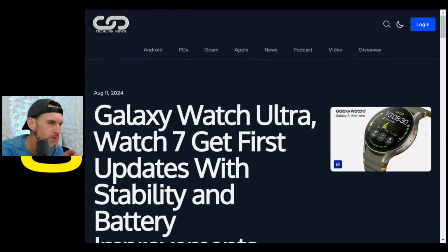Here's the other thing. A lot of people don't know with these Samsung watches, it's not like any other watch, right? You have to actually do it inside your phone from the Wearable app, just like updating these earbuds. Now you can pair the watch or Samsung Bluetooth earbuds by simply going to your Bluetooth settings and pairing it. However, you need to pair it through the app on your Samsung phone.